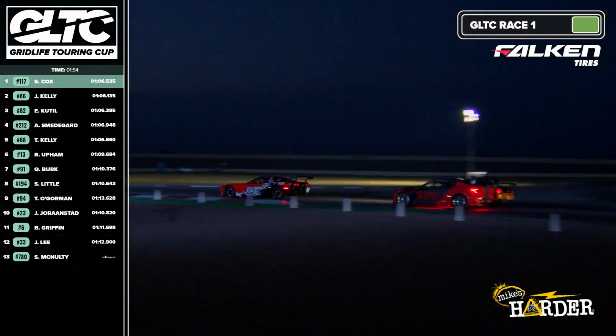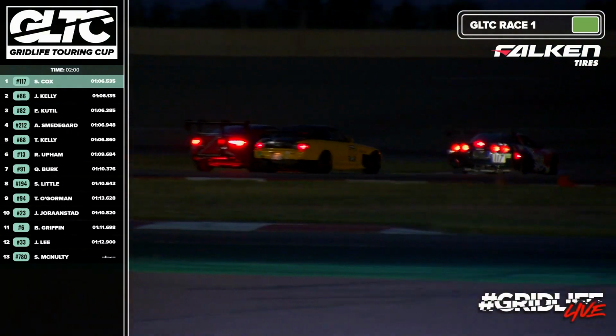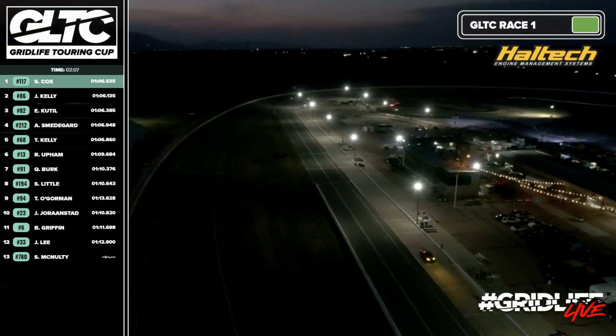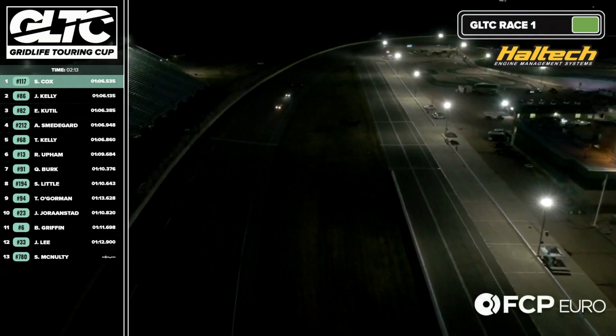Really interesting seeing a C5 running. I think that power has been turned down quite a bit to be GLTC legal, but it's the first car we've seen like it in the field for GLTC. Well, it's certainly performing well. He leads the way with Justin Kelly and Smedgard almost trading paint behind him as they sweep back up onto the oval. Now diving for the bottom. Smedgard to 2nd out of the final corner. Cross the line to complete lap number 2.